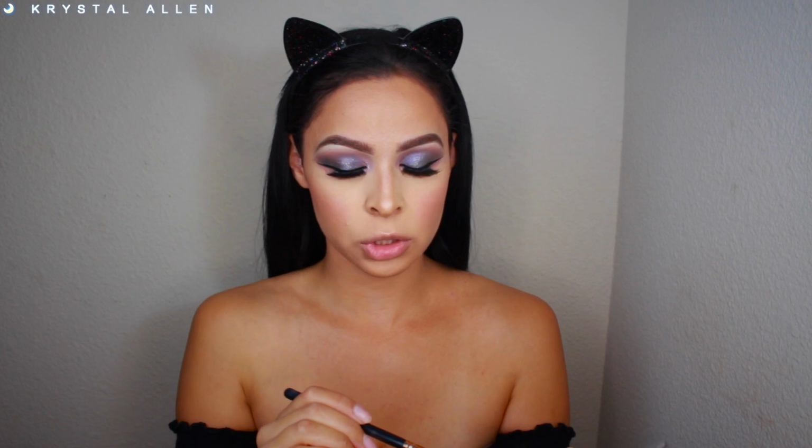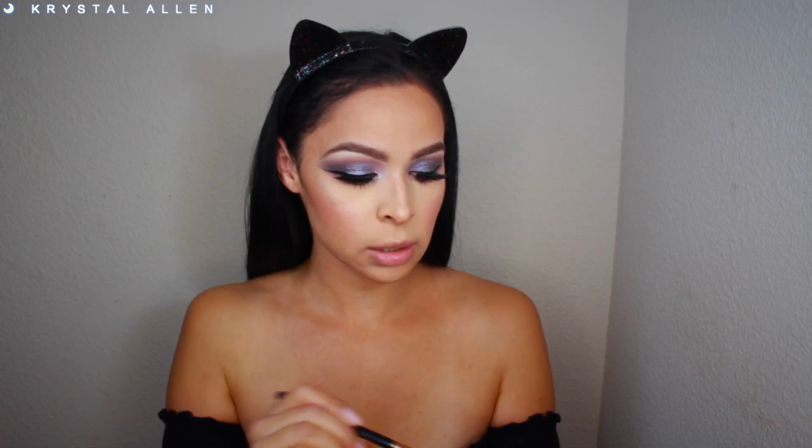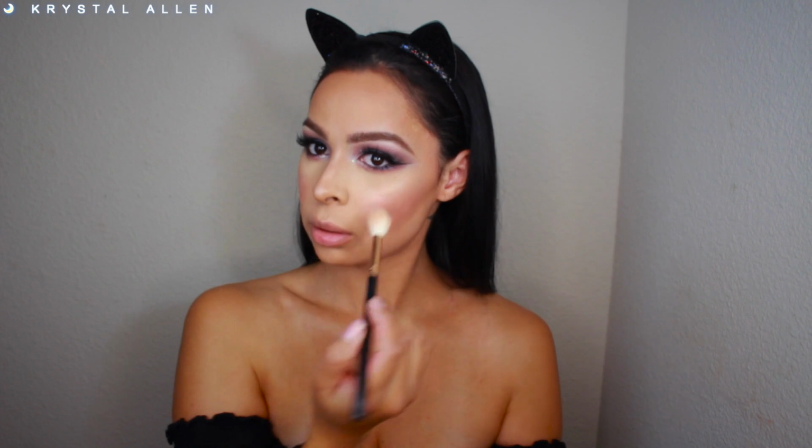What I think I'm gonna do is I'm gonna take this middle shade right here, and we're just gonna do like a gentle highlight with that. I say gentle, and I'm over here looking like a disco ball. Girl, I love this highlighter palette. It's so pretty, and it's drugstore. Can you believe that? Damn.